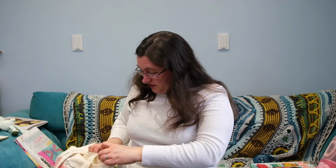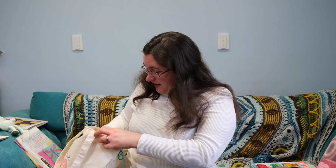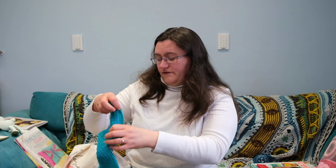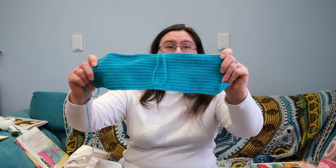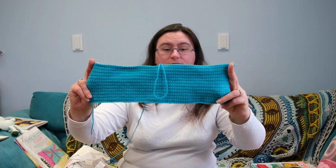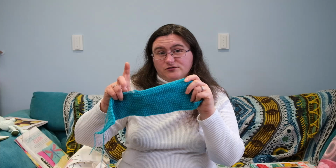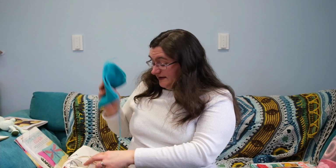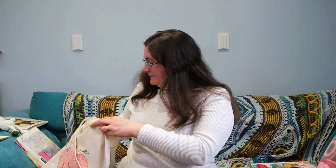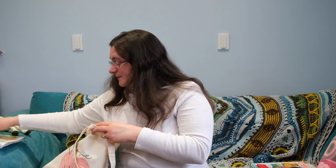And I'm about halfway on the first panel for the back. So I'll be doing 2 panels, it'll be about double those widths, and they will slightly overlap with some buttons. So I just need to find some pretty buttons. So I leave the pattern out.